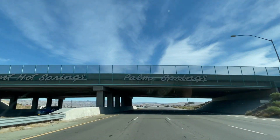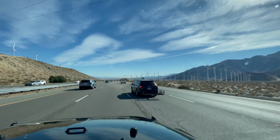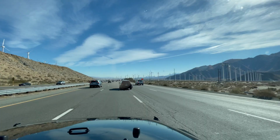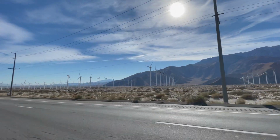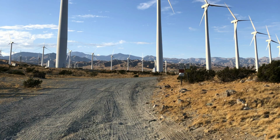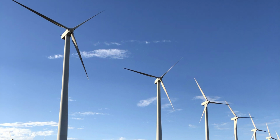As we're getting closer to Palm Springs, you can see we're in the desert, and very iconic of Palm Springs, just outside are all these wind turbines. It's the coolest thing. These are massive. You can actually get up close to them through these little back roads. Most of them are closed off, but with a little bit of exploring, and I've done it, you get to the very, very heart of where thousands of them are. It's a very cool thing to see. They are massive. They're mammoths. You have to check it out if you're in the area.